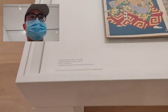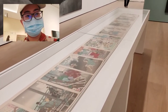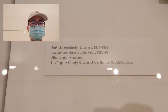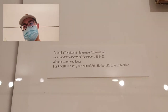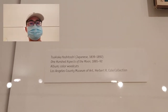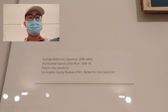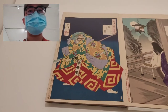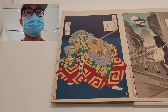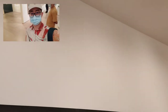Yo, I found some Ukiyoe stuff. It's by Yoshitoshi Tsukioka. Yeah. I know how to read Japanese because I'm half Japanese, if you don't know. Man, the color composition is striking. Along with my dress.